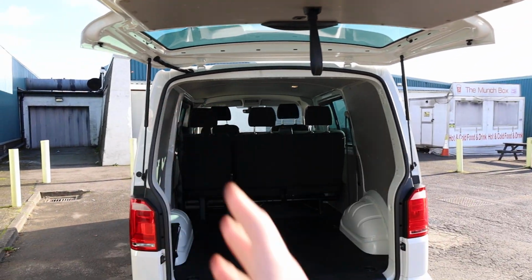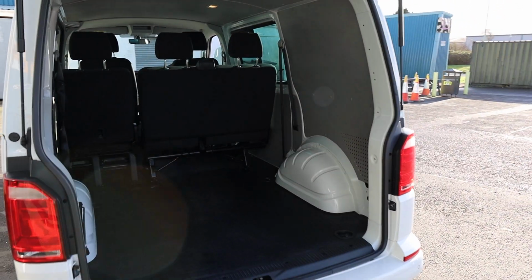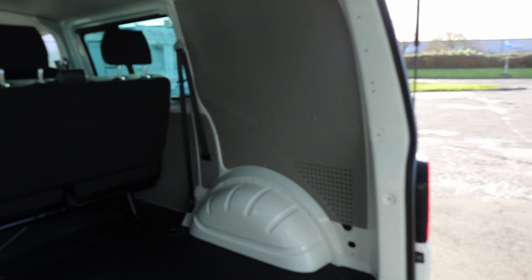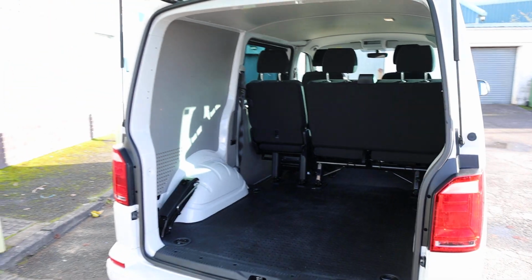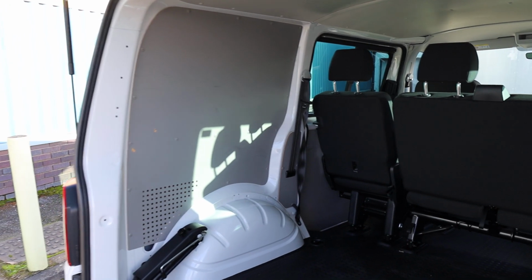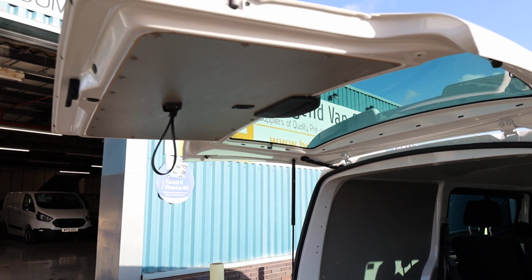The tailgate is on these nice gas struts as well, which makes it very easy to open that big door. Looking inside then, you can just see how clean and tidy this particular example is. Very much the same with the bodywork, and you'll see that as a theme throughout this vehicle. It is in exceptional condition, a real credit to its previous owner.